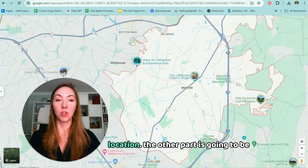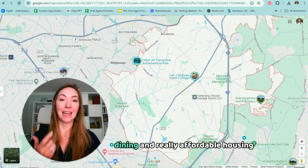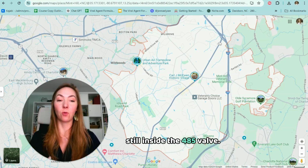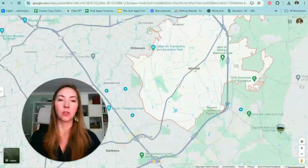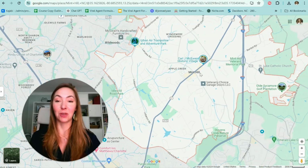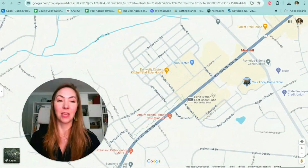One, like I said, location. The other part is going to be availability of shopping, dining, and really affordable housing still inside the 485 belt. So this is inside Mecklenburg County, which is awesome. So if we're going to go ahead and zoom in here, you're going to notice a few things. Yes, Mint Hill does have a cute little downtown. So we're going to go ahead and come right in over that right now.